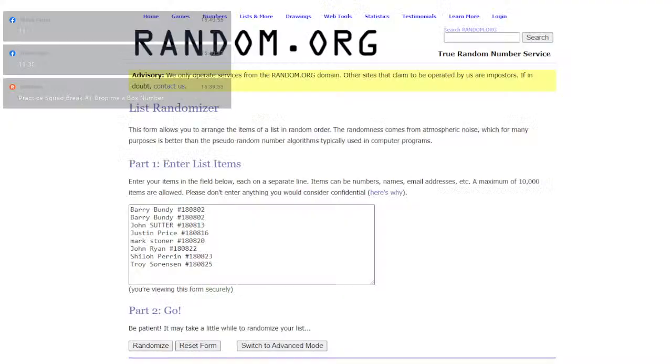Ticker is up to date. And here's that list of names for practice squad break number one. Got Barry, John Sutter, Justin Price, Mark Stoner, and John Ryan, Shiloh, and Troy. 11. 8 times on the rando. Yes, sir. Good luck, everybody.